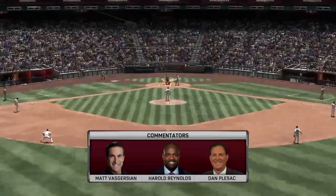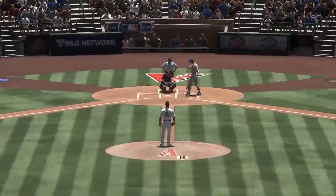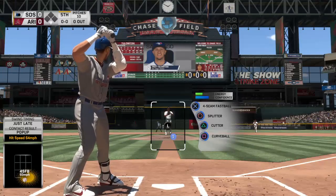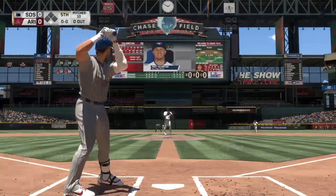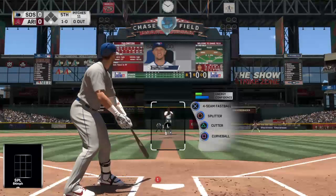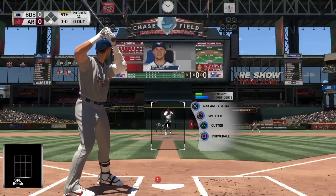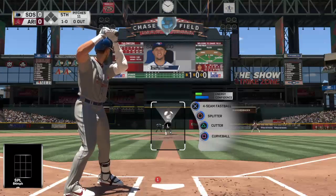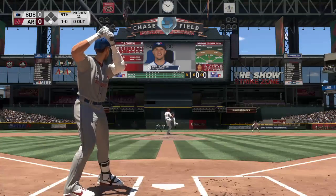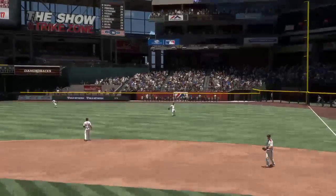Back alongside Harold Reynolds and Dan Plesac, Matt Vasgersian, as the shortstop Troy Tulowitzki heads in to start out the inning. Now the Diamondbacks get a left-hander up and working in the bullpen. Started to go around there, but he holds up, ball 1. Into his windup. Here comes the 1-0. Heading out towards shallow right. Peralta is under it. He's got it, 1 away.